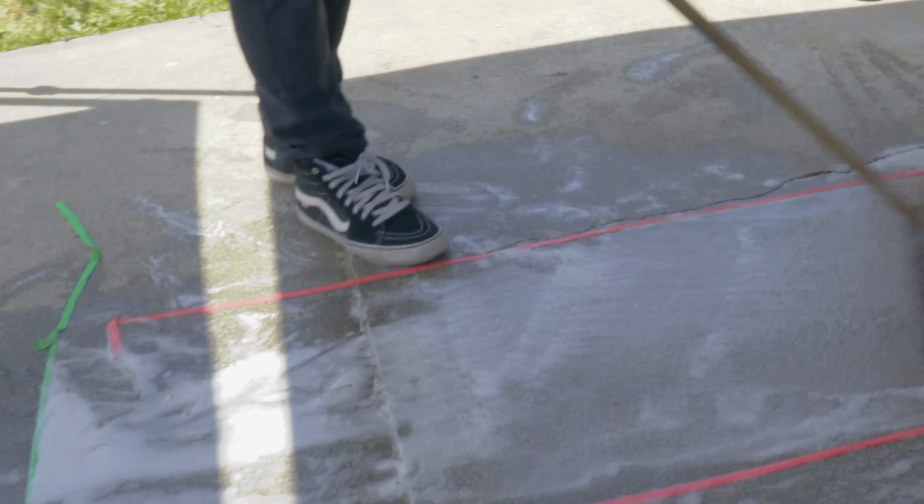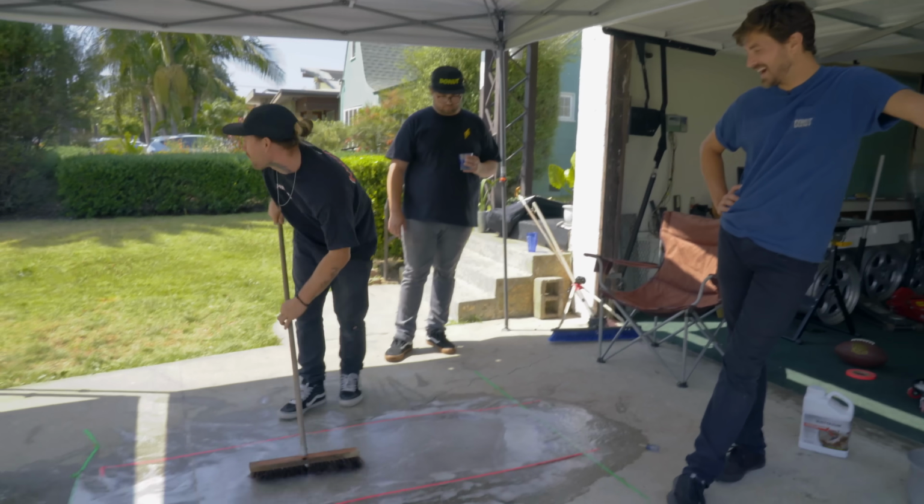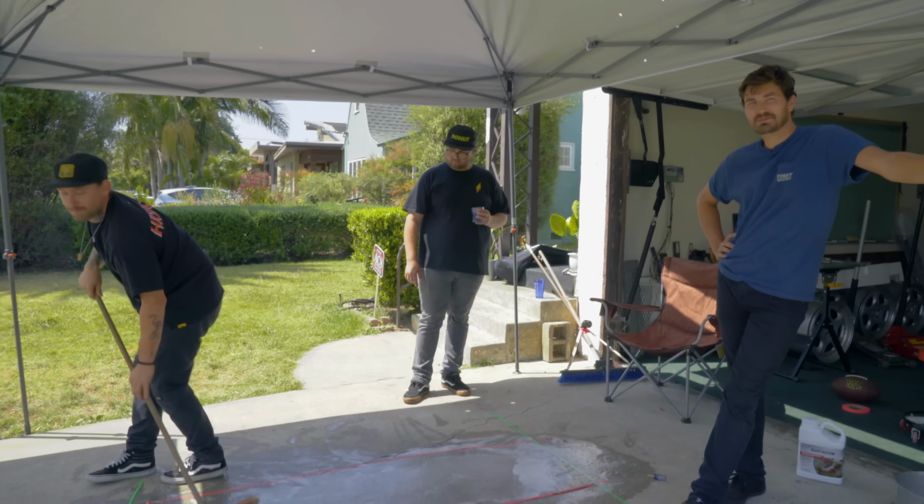Woo, he got the moves, he got the feet. Look at the footwork, get the footwork. Oh my God, the footwork. Wow! He was born for this.